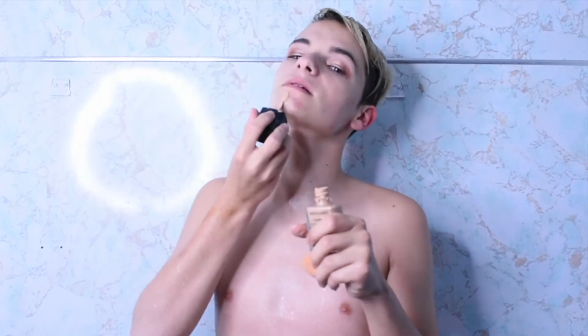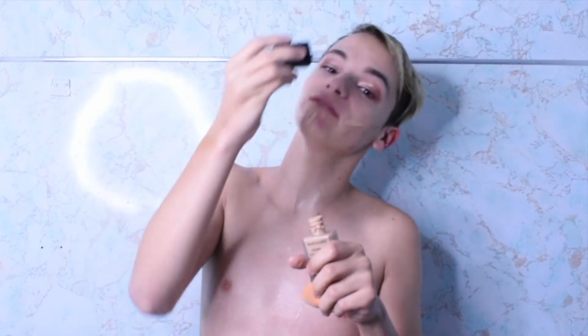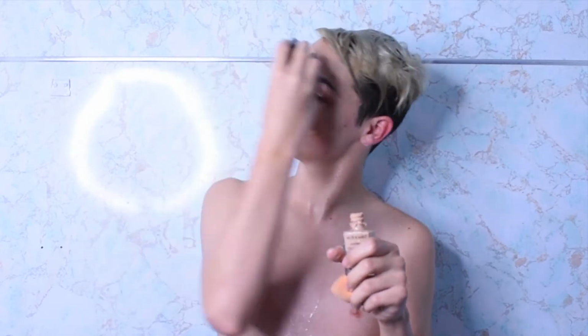Alright, now for foundation, like I said, we're going to be taking the Wet n Wild Photo Focus Foundation. Now that I'm primed, I'm just going to paint this all over my face. And it's okay if you use a lot because it's $5. Like so. And I'm going to start blending this out. Okay. Coverage is there. Like I said, you want your beauty blender to be damp and not fully soaking wet.